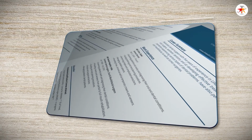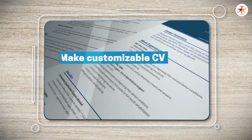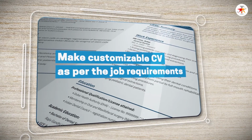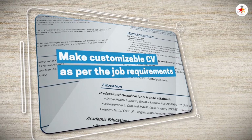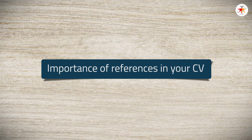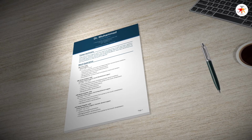Sending the same CV to each healthcare facility is not advisable at all. Your CV should be designed in a manner that it should be easily customizable, as per the job requirements you are applying for. It would have a good impression if you could mention the name of the health facility you are applying at in your CV. It always helps to secure a better job when you know the people at the industry you are applying at.